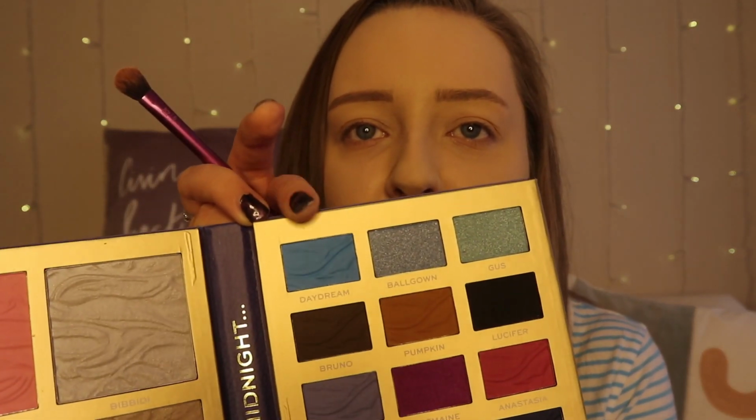I did buy some disposable lip brushes so I can apply lip gloss, etc. So there is a mix of matte and shimmer in these. Very excited to try these out, to be honest. You know what, I think I'm going to go in quite deep. I think I'm going to go in with Daydream first. And I'm just using my Real Techniques base shadow brush. Beautiful brushes. It doesn't have a mirror in this palette, but I will forgive that because there is a lot of makeup in here.